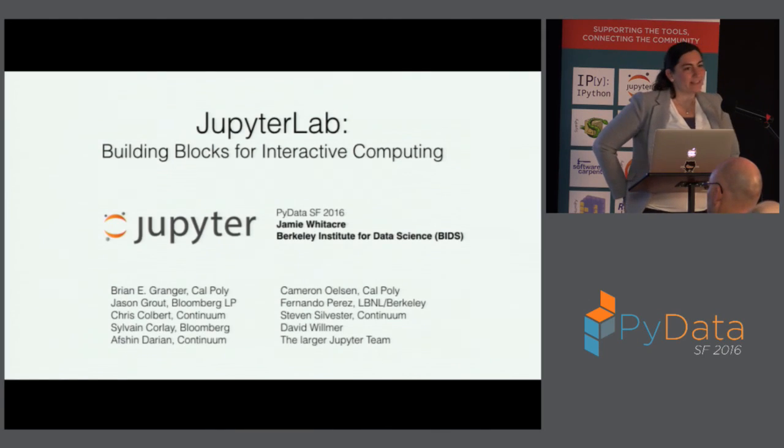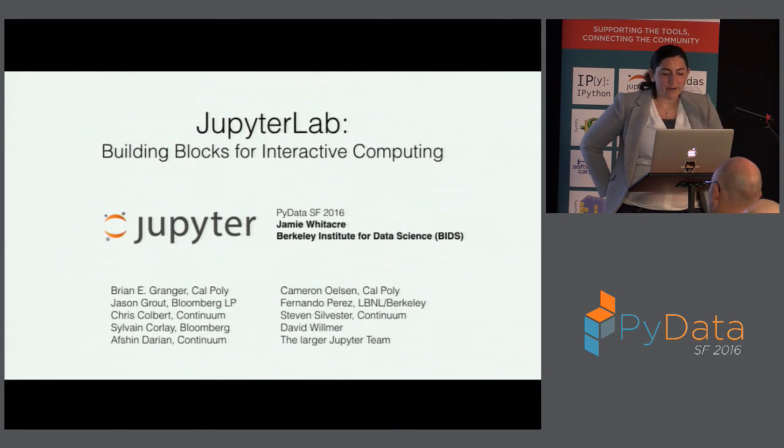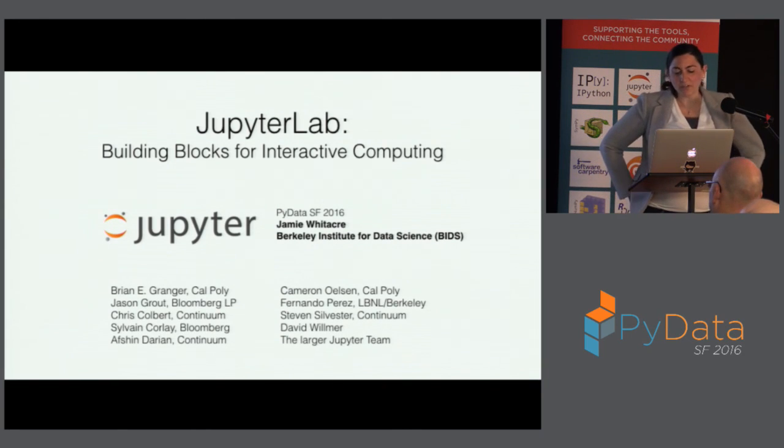Today I'm going to talk about JupyterLab, one of the newest initiatives in the Project Jupyter ecosystem. You'll see that the subtitle of this talk is Building Blocks for Interactive Computing, which I'll describe in more detail during the talk.